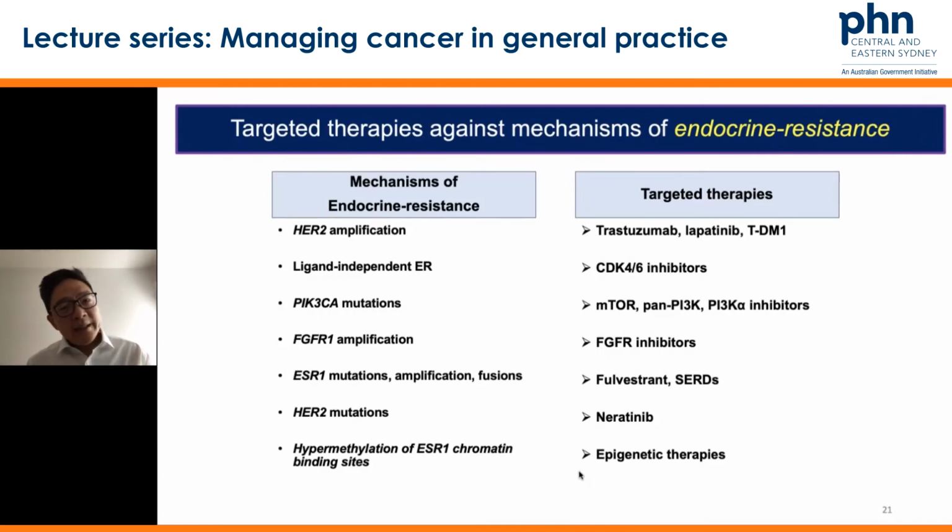Okay, I'm changing gears now and moving from early stage breast cancer to advanced breast cancer or metastatic breast cancer. And typically this happens in a setting where patients may have had prior treatment for the early stage breast cancer and the cancers come back, suggesting that the cancers learn to develop mechanisms of endocrine resistance or resistance to those endocrine therapies we talked about. And there's a variety of mechanisms for endocrine resistance stated here.